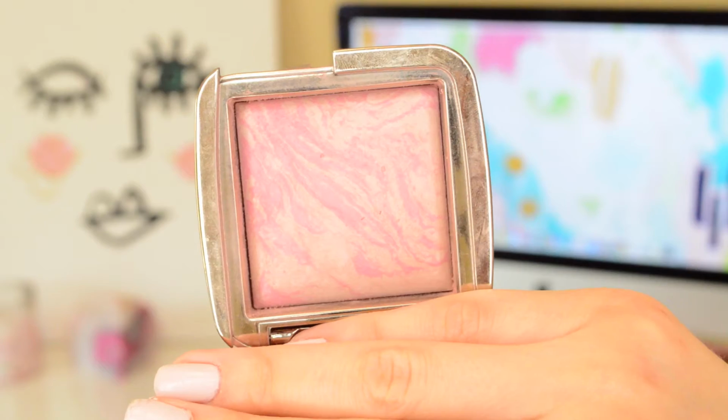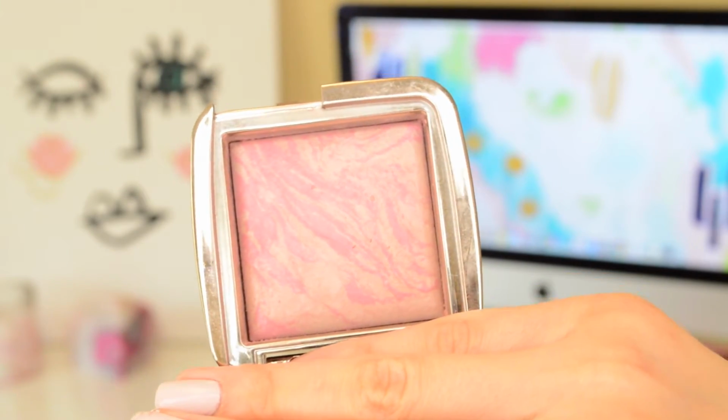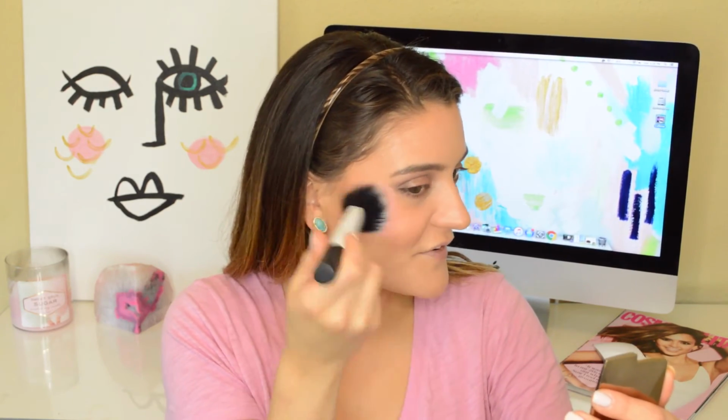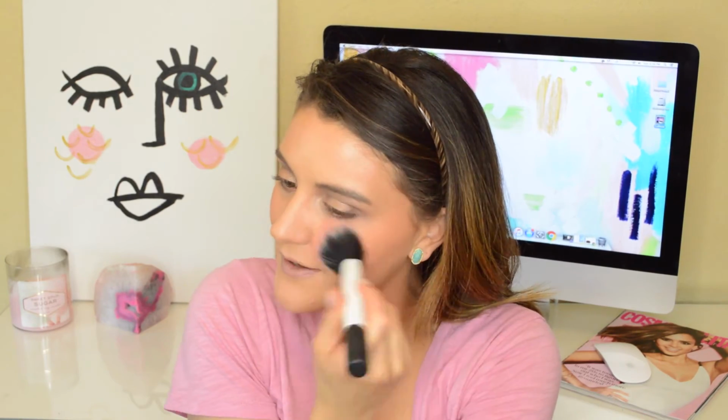This blush is really glowy as it is. It's the Hourglass Ambient Lighting Blush in the Luminous Flush color. Normally I don't wear a highlighter when I wear this blush, but we're gonna go all out today and see how this goes. So I'm gonna use just this Real Techniques Duo Fiber Face Brush. I love using this for blush, and my Hourglass. It adds so much glow because it has that ambient powder built into it. And I like to take my blush up onto my temples as well, just to even everything out.